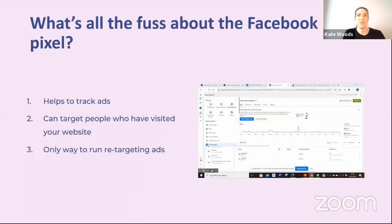So what's all the fuss about the Facebook pixel? I don't know whether you've heard of the Facebook pixel, haven't heard of the Facebook pixel, or like, what is that? But in short, the Facebook pixel is just a little bit of code that can go onto your website. And what that does is it helps to track your ads. It enables you to target people who have visited your website before, and it also enables you to run retargeting ads.